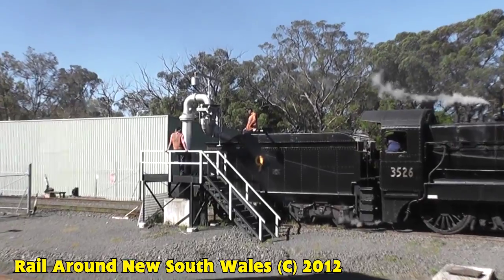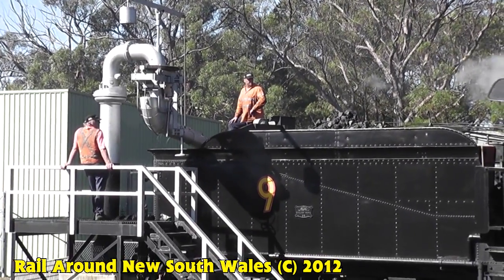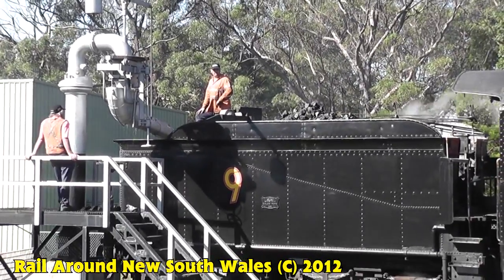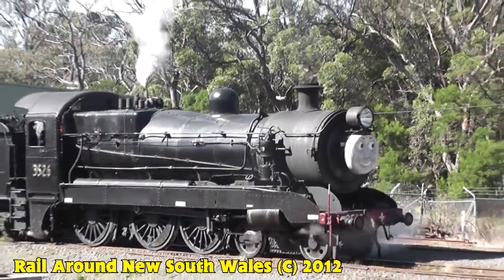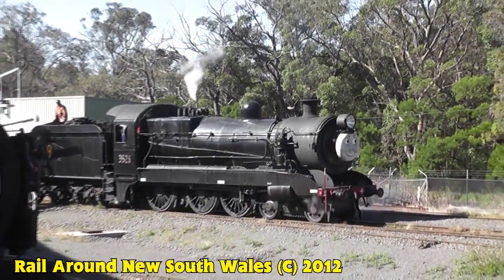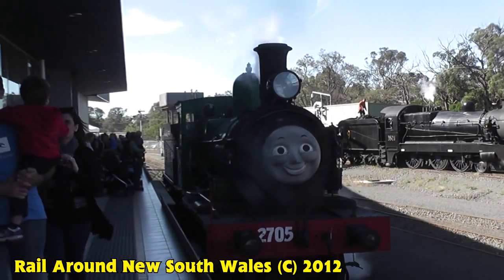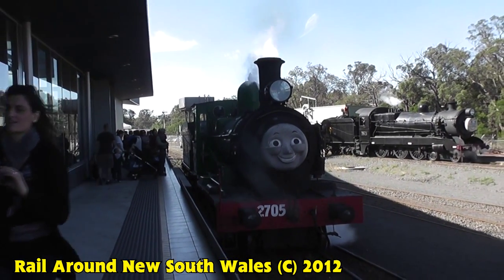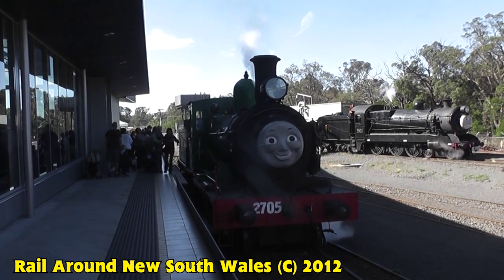Back at Thirlmere now, and the Rail Transport Museum volunteers are filling up 3526's tender, ready for its next trip for the day to Buxton. While many young Thomas fans look at Donald, or 3526, children are also fascinated by 2705 dressed up as Henry, as many people are going in the cab or taking pictures with it.